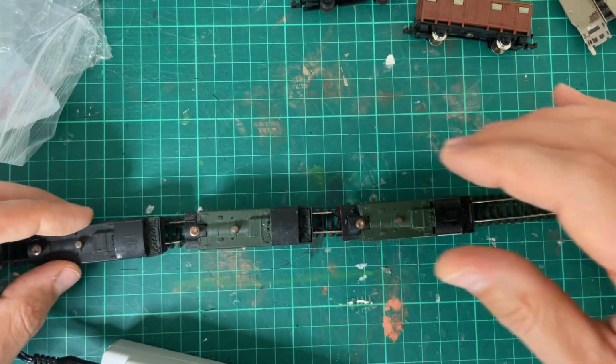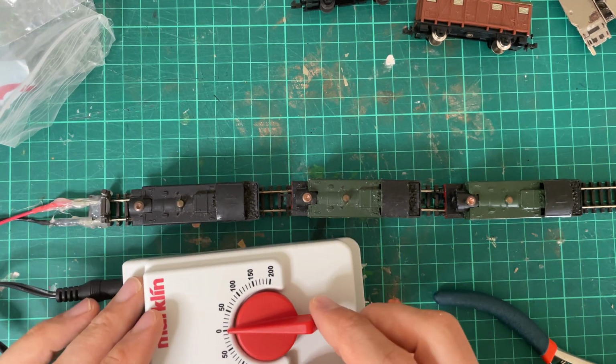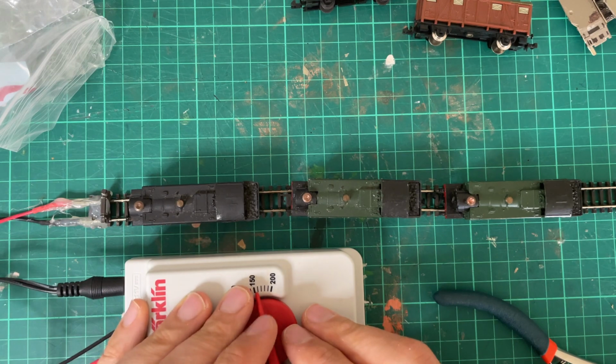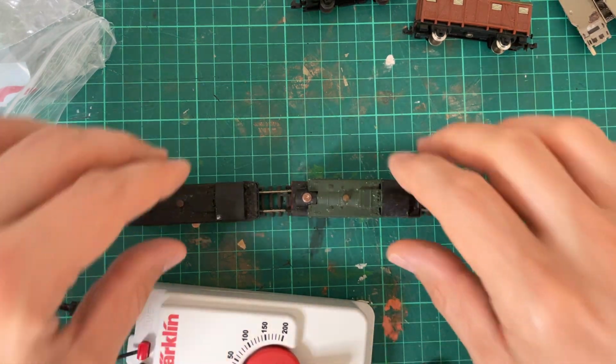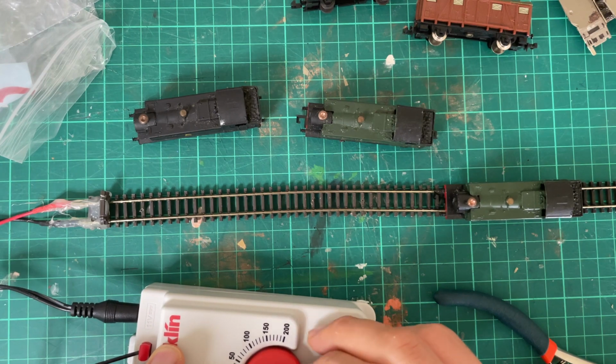So let's put the 3rd engine here. So we've got all 3 locomotives, and let's see what happens. Absolutely nothing. Well, that's not what I expected, to be honest. I was hoping that at least one of these would move, maybe just too much voltage.